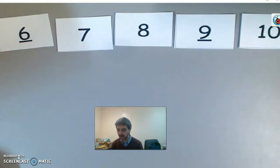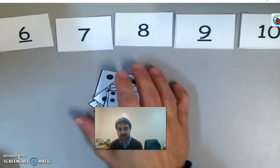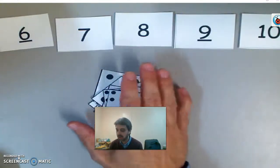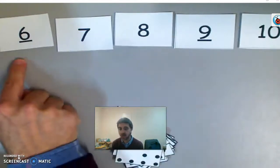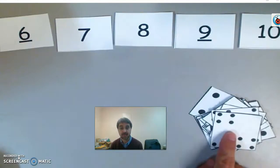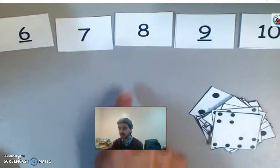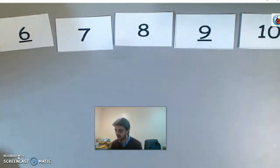All right, so you should have your cards like this. And now we're going to take our dot cards. Okay? And if you have any dot cards where there are 6 dots, it's going to go underneath the 6. And if you have any dot cards where there's 7 dots or 8 dots, they go into the 7, and then the 8, the 9, and the 10. So I'll show you, okay?